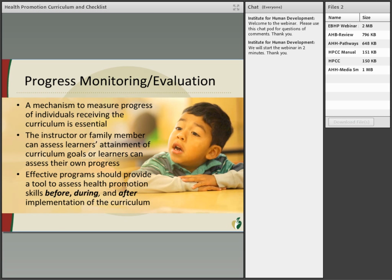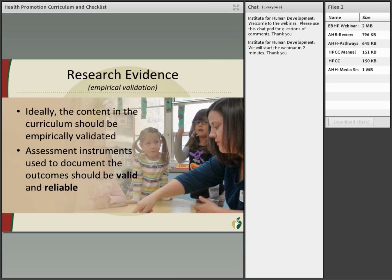Okay. And then the last one is research evidence. This part is the empirical validation. In the health promotion curriculum checklist, that last one talks about research evidence, and these are some of the items that are on there. But just as a reminder, the first 6 are the research-based components. They are not necessarily the things that were validated for that particular program, but they come from the effective programs that have research. They are the common elements in health promotion curricula. Okay. In the research evidence, you should have an empirically validated program that has a good, strong study, strong effects.